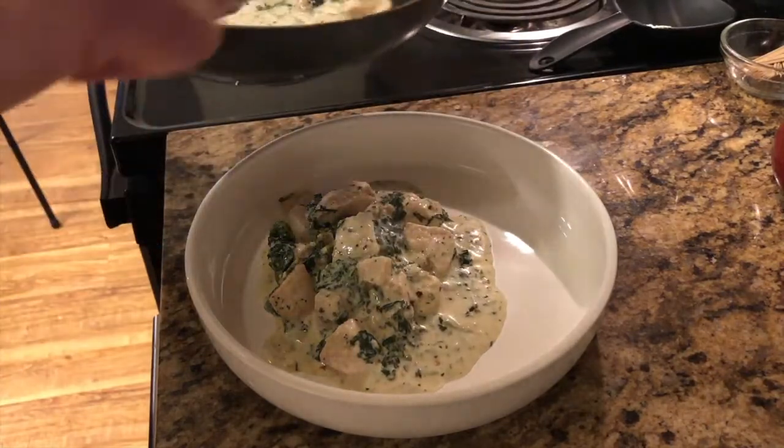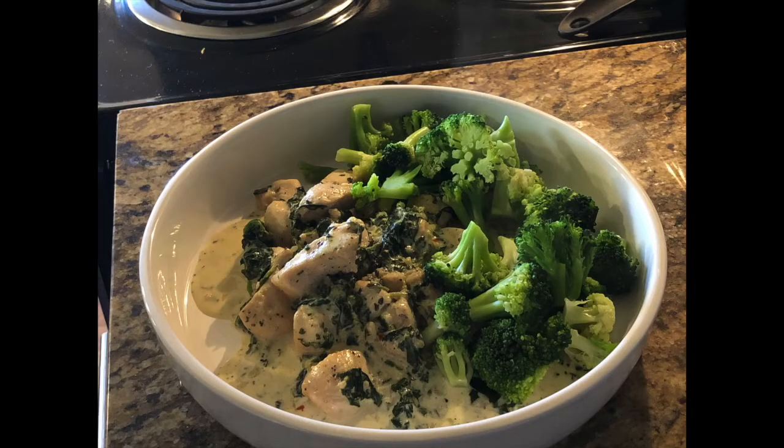As you can see, I cooked up and added about a cup of broccoli to round out the meal. It was the perfect addition and worked well to clean up any of the leftover sauce remaining in the bowl when the chicken was done.